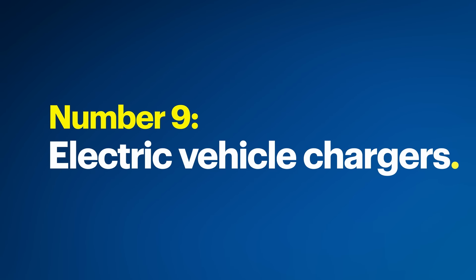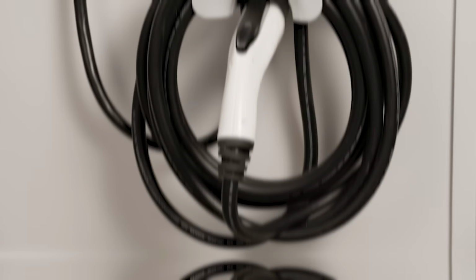Number 9, if you prefer the comfort of a car, make your next vehicle an electric one. Electric vehicle chargers can be installed at home and make charging so easy and convenient. Plug your electric car into your very own Level 2 EV charger and watch the battery recharge. Imagine never needing to stop at the gas station again. Except for snacks, of course.